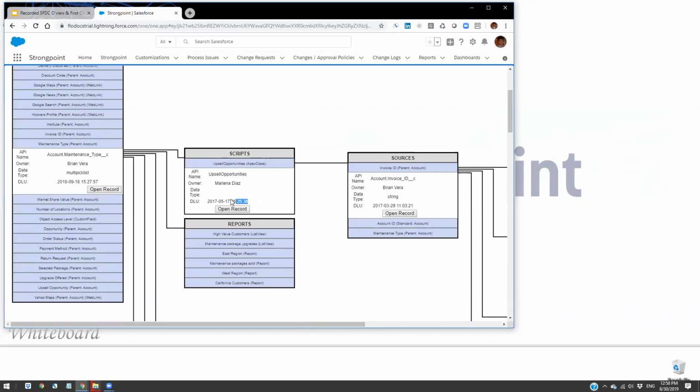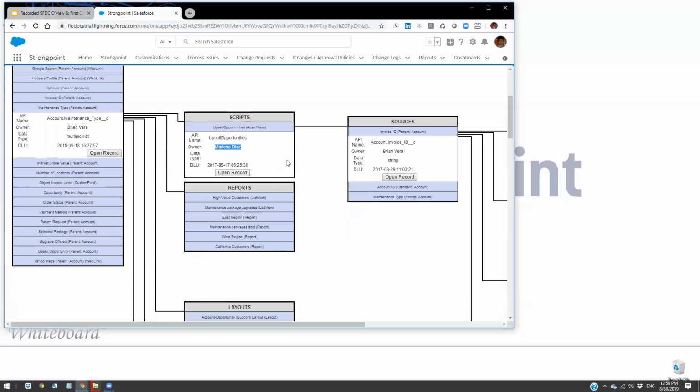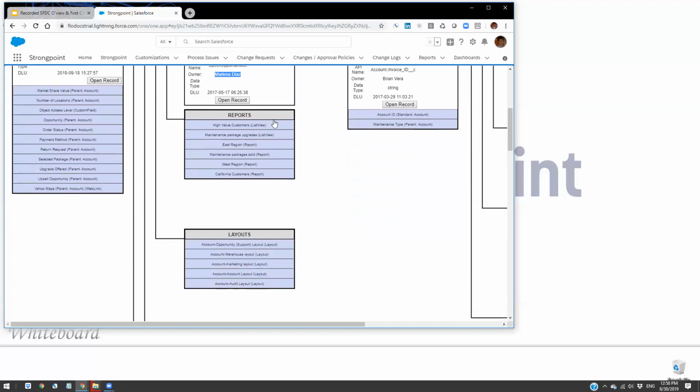However, this particular script hasn't been executed in over 2 years. So I might want to get back with the developer, Marlena, and say, can we deprecate this? Can we just alleviate this so that I can easily make this change? And I might get a yes or a no. But as I scroll down, I'll see that, oops, you know what? I don't want to do that.